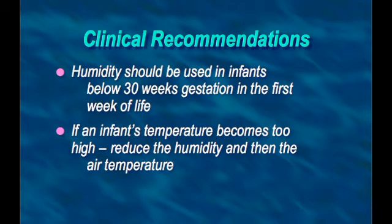Our nursery protocol is to start at 75% humidity and then work it down slowly over 2 weeks and then come off. And we actually have a protocol for that. I think it's important to have a protocol so that everyone's on the same page, particularly because as you're managing the fluid and electrolyte, you should be used to that particular nursery's environment.